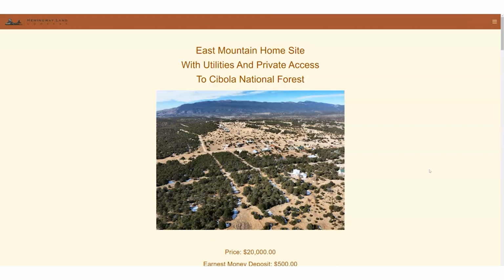Anyway, with all that said, guys, glad to have another property finally in Bernalillo County, particularly in the enviable East Mountain region. I really like this one. I think it's got a lot of nice features, aside from just being in this sort of upscale community that a lot of people really try to find land in, try to buy homes in.